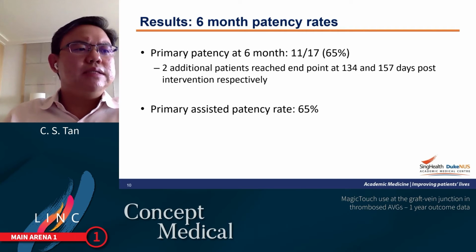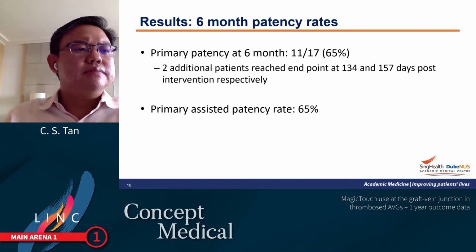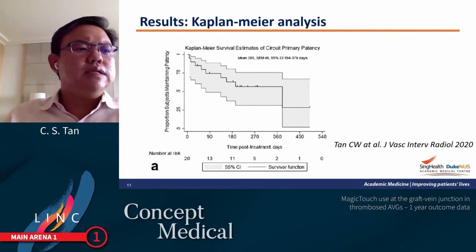The primary patency at 6 months was 64.7%, as 2 patients had reintervention of the SS at 134 and 157 days respectively. The primary assisted patency rate was 65% at 6 months. This is how the Kaplan-Meier curve looks like. The projected mean primary patency was 285 days. The 95% confidence interval was wide. It ranges between 194 to 376 days.